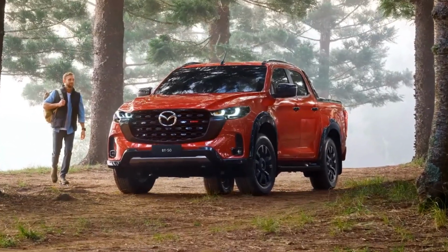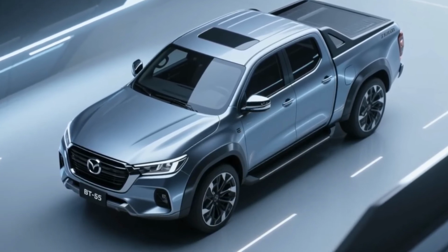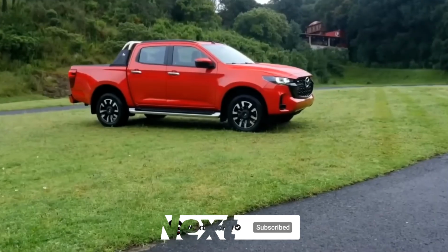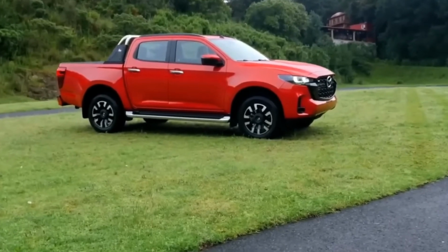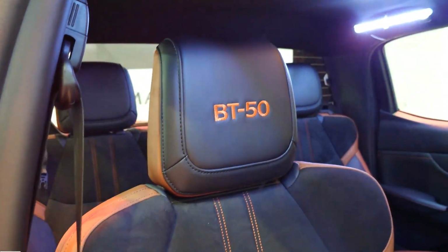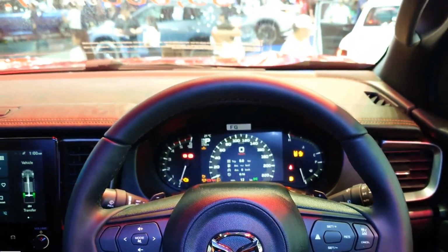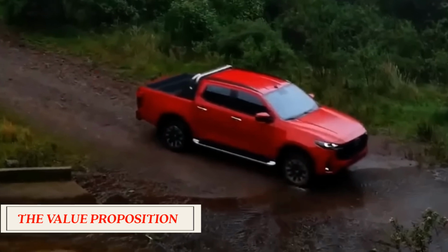Higher trims like the XTR and SP get these 18-inch alloys and gloss black accents that give the BT50 a more aggressive, premium look. It's not going to win any beauty contests next to a Ranger Raptor, but it's definitely handsome in its own right. Step inside, and you'll find Mazda has worked hard to distance this cabin from typical workhorse austerity. The new 7-inch digital instrument cluster looks modern, and upper trims get a 9-inch infotainment screen that's a massive improvement over the old system.